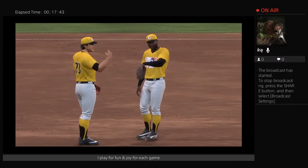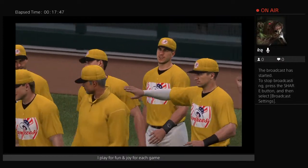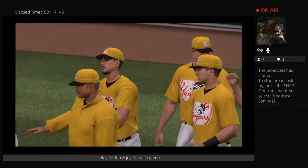The Brunch took the lead in the fourth and held on until the end. Charlie Morton is credited with the win. So that just about does it.